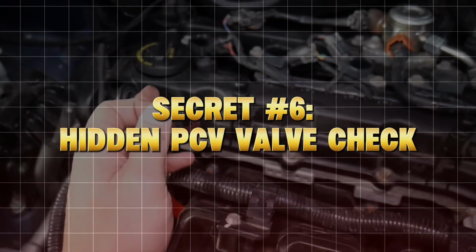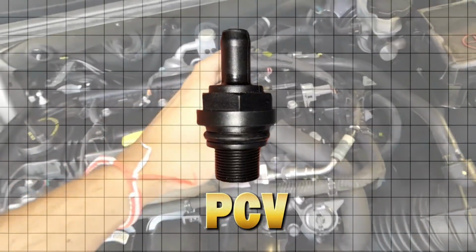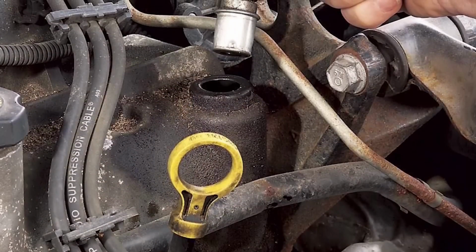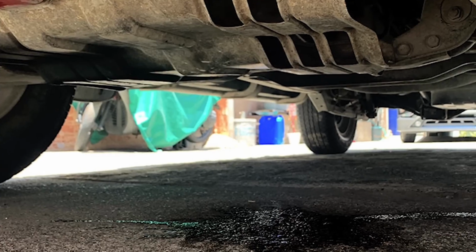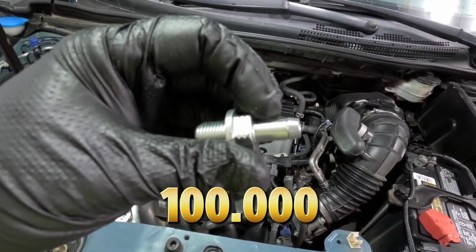Secret number 6. Hidden PCV valve check. Here's a sneaky one, the PCV valve. Mechanics know that by 100,000, many cars have a clogged or stuck positive crankcase ventilation valve. When this valve fails, pressure builds in your engine, forcing oil past seals and gaskets. That's how you end up with oil leaks, sludge, and even blown seals. The crazy part? A new PCV valve costs $15 to $30, but mechanics often fix the leak instead, charging hundreds, while the root cause was this little valve. Ask about it at 100K.